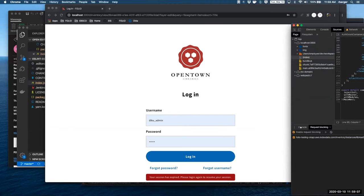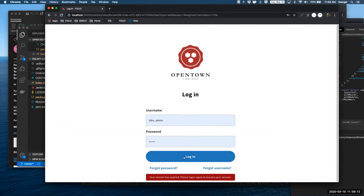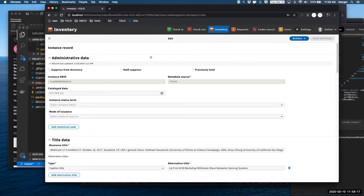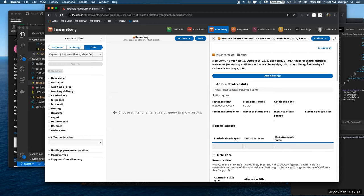Then just so I don't get kicked out again, I'm going to turn off that blocking, and then I'll log in again. It's going to bring me back to the page that I was editing. The change that I tried to make that I didn't save won't persist. So I'll have to make that change again and then save the record for it to go through. But I'm at least brought back to the screen that I was before, so that I don't have to rerun all my searches and everything.